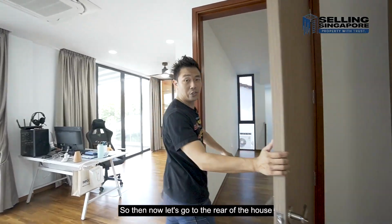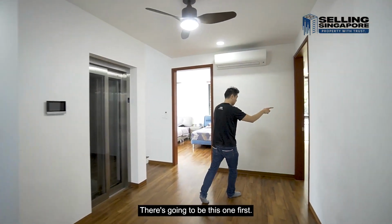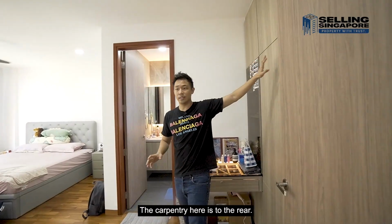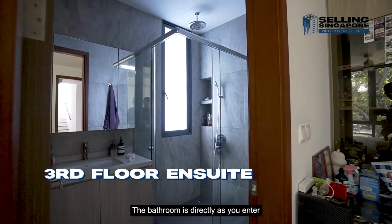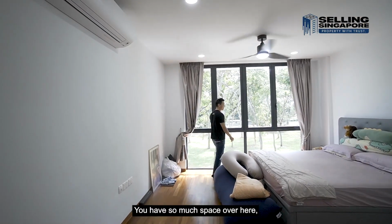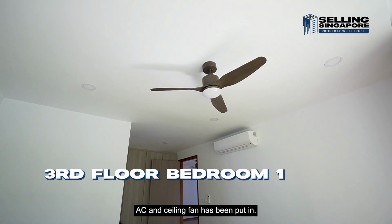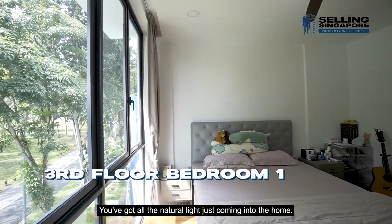So now let's go to the rear of the house where you've got 2 bedrooms. Let's go into this one first, and you will find that it's of pretty much similar design. The carpentry here is to the rear. The bathroom is directly as you enter with an enclosable door. And just have a look, you have so much space over here, which is a very generous size for a common bedroom. AC and ceiling fan has been put in. Then just check it out, you've got all the natural light just coming into the home.